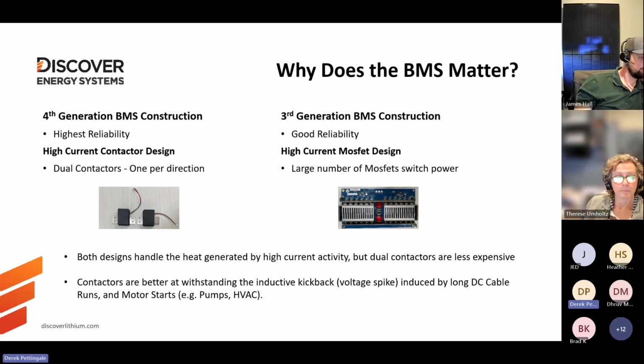Some of the other things internal to that are design changes that we've made in our 4th generation within the BMS. We've moved from a MOSFET design to a dual contactor design. There's higher reliability in dual contactors and less cost involved. In the Gen 3, you're seeing the Gen 3 BMS on the right hand side, or certainly the power switching part of it. You can see there's a lot of MOSFETs and a lot of heat sink to deal with the heat. And then you can see the dual contactors, which are in the Generation 4. They're responsible for the same thing, but with higher reliability and a lower cost of design.